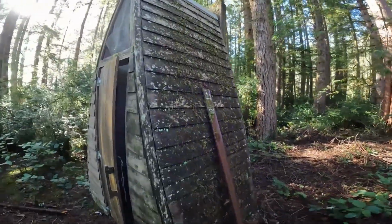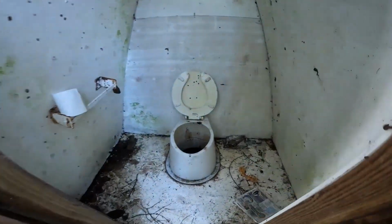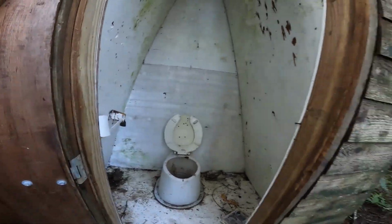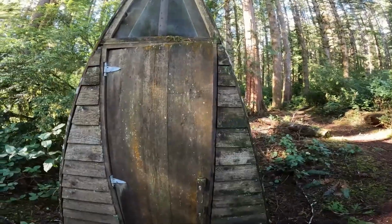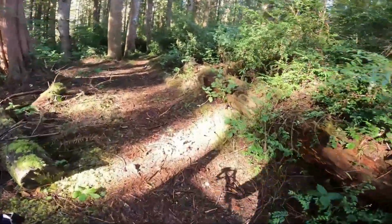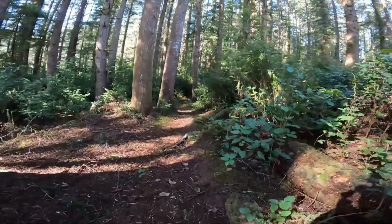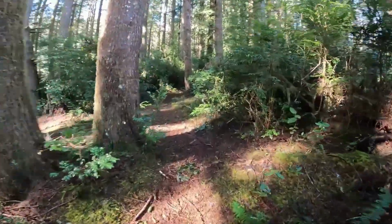Here is the privy for the three sites over here. But there's toilet paper. So, you know, in a pinch. For some people that beats squatting, but we do have a poop trowel and everything. If we had to dig a cat hole, we could, although the ground here is so covered in vegetation that it would be tough to dig a hole out here.